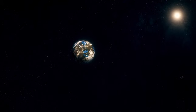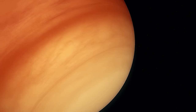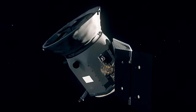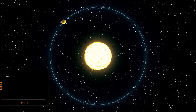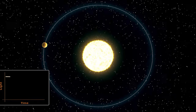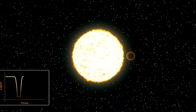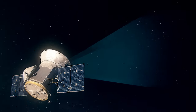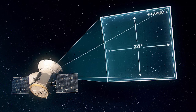In those 2 years, TESS will look for signs of planets ranging from Earth-size to giants larger than Jupiter. TESS will search for these new worlds or exoplanets using transits, the same method as the Kepler mission. As a planet passes in front of its star, it blocks some of the light, causing a slight drop in brightness. TESS can detect these subtle dips and even use them to determine some basic features of the planets, such as their size and orbit.